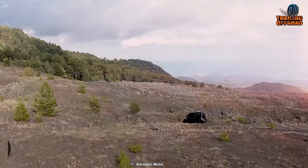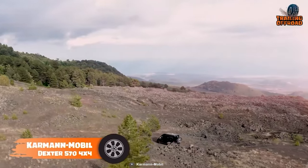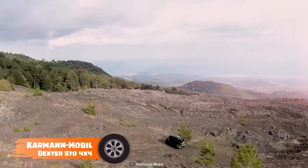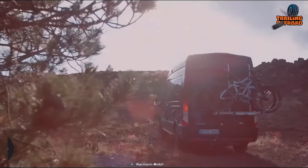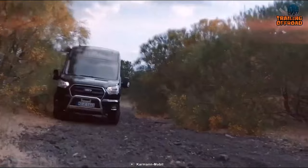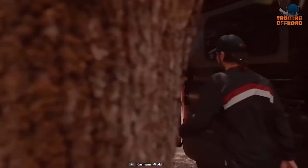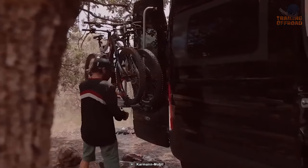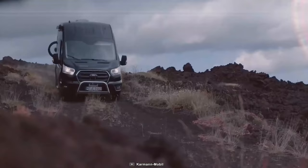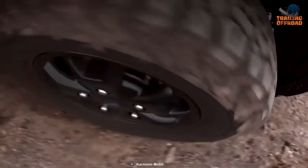Take the adventure a bit further with this Dexter 570 4x4 from Carbon Mobile. Well-equipped with some promising components, this camper van features the prominent Ford Transit as its base vehicle. Moreover, proper insulation of sidewalls and ceiling ensures a better experience during adverse weather conditions, while a pleasant driving experience is guaranteed, even on the roughest terrains.